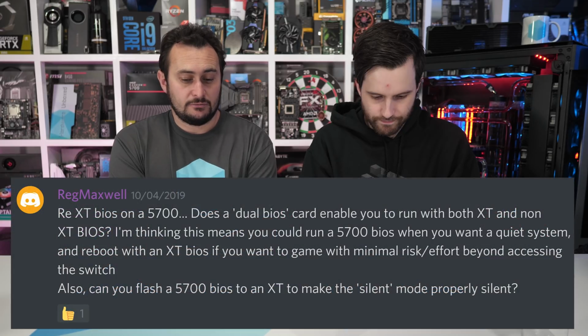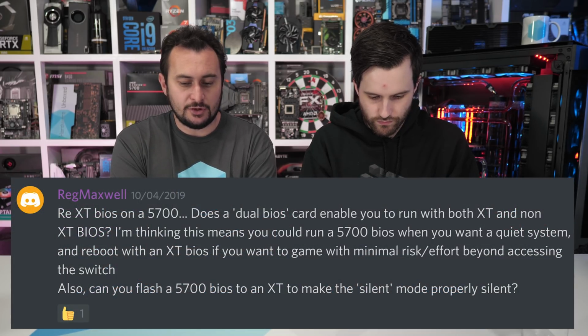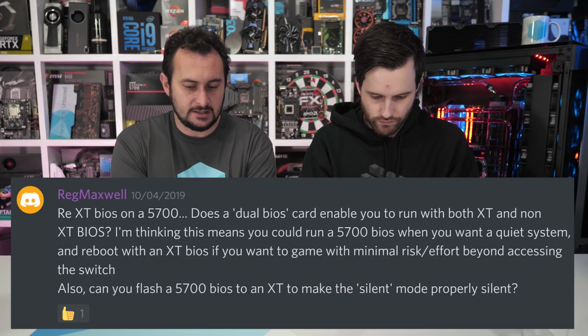Mm-hmm. So, regarding XT BIOS on 5700, does a dual BIOS card enable you to run with both XT and non-XT BIOSes? I'll just answer that question from that point forward. Essentially, yes, that is exactly what you can do. The two BIOSes are independent, so you can flash them with whatever you like, either one. You could technically have an XT BIOS and then a non-XT BIOS on the same card, and you could do that for 5700s or 5700 XTs.